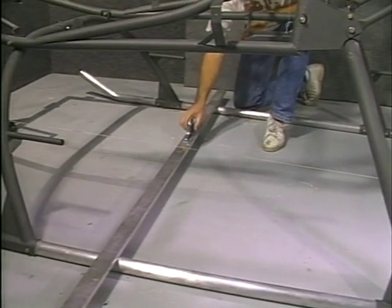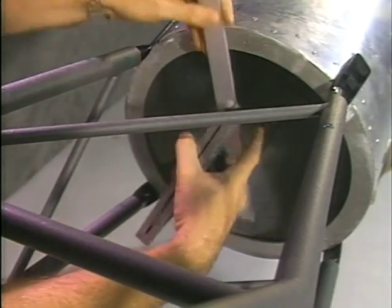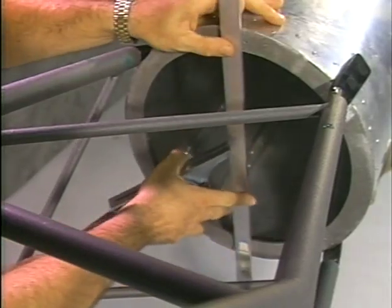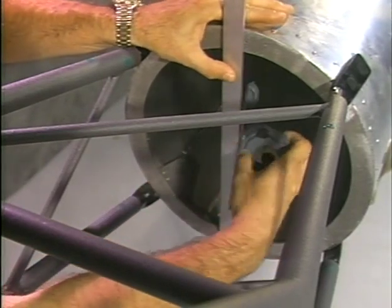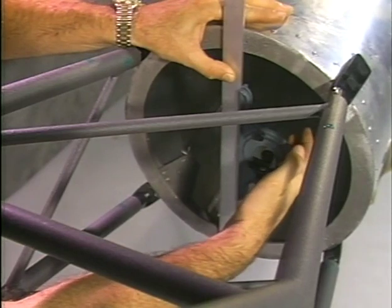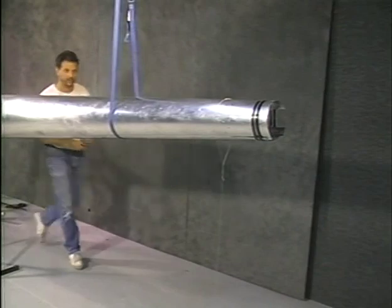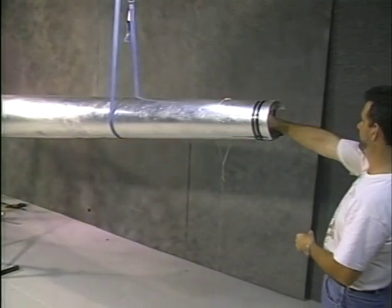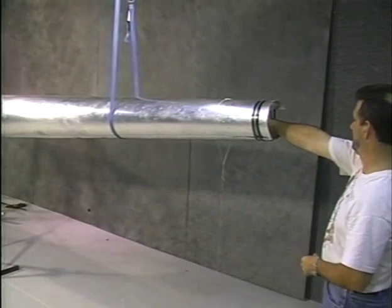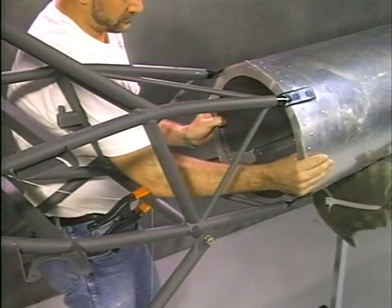With the skids leveled laterally, check the vertical alignment by aligning the 2 small holes drilled in the number 1 bulkhead with a straight edge and a level. Using the same method, check the number 4 bulkhead. If number 4 is not leveled vertically, rotate the tail boom to achieve vertical alignment.